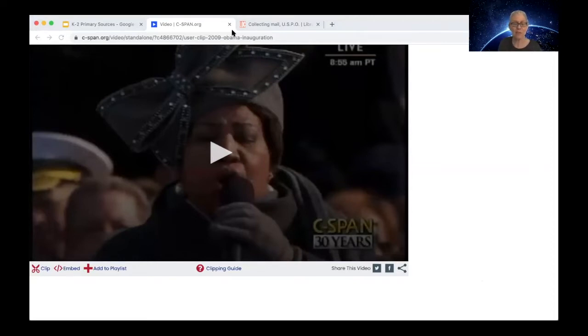We get to see familiar faces in the crowd. We get to see how big that crowd was. We get to see how people are dressed and how their expressions are, what they might be feeling. So there's a lot that we get just from that video. There are a lot of questions we can ask just from that very, very small video.